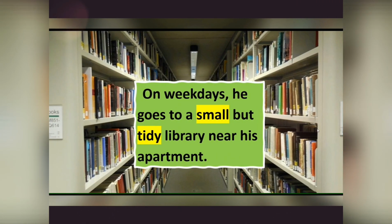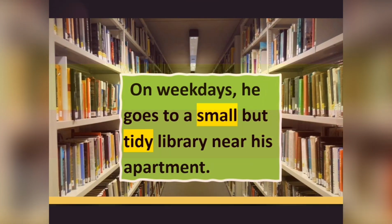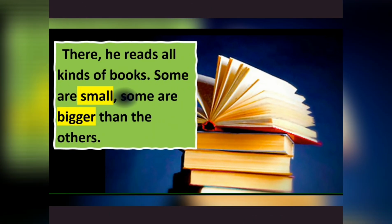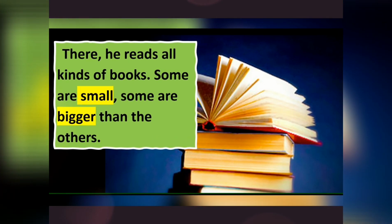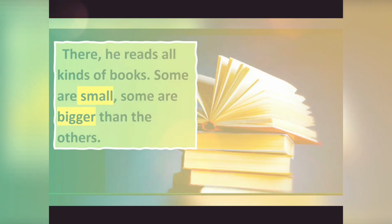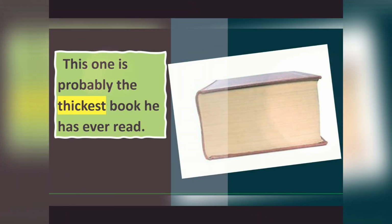On weekdays, he goes to a small but tidy library near his apartment. There, he reads all kinds of books. Some are small, some are bigger than the others. This one is probably the thickest book he has ever read.